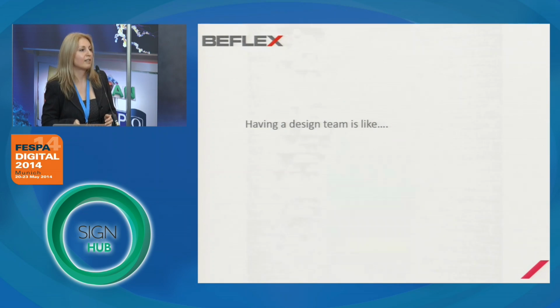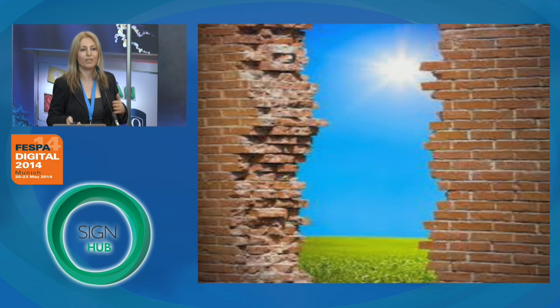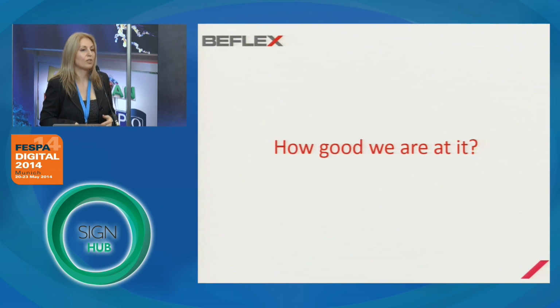So having a design team for us is like opening the gates or opening the walls. There are so many possibilities for a production company. I mean, yes, of course, you have to invest a lot and you have to develop yourself a lot, because having this traditional production capacity is a big thing, but then you have to improve it, and then you have to create. So just a few words about how good we are at it.